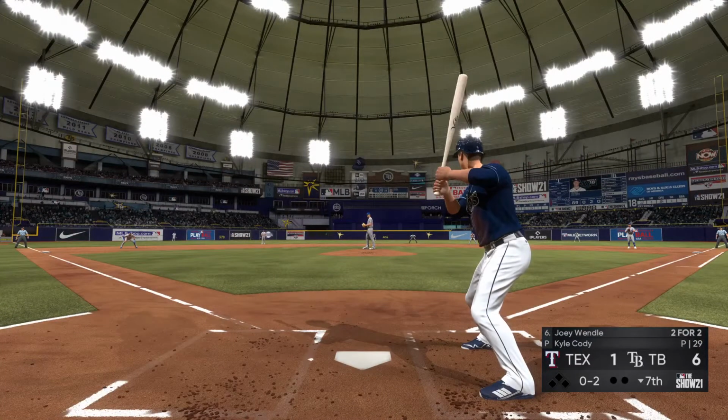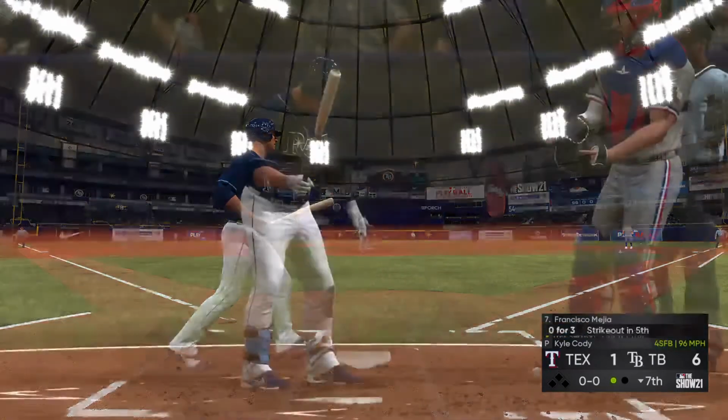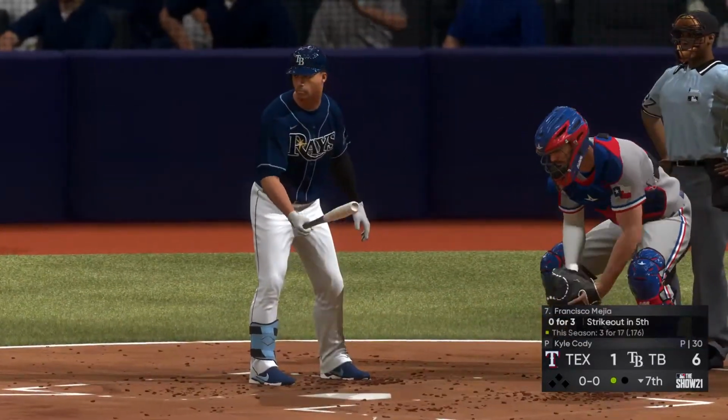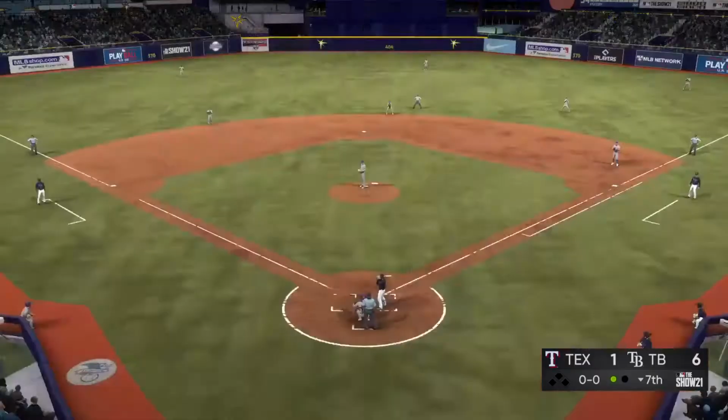The windup and the 0-2 pitch. Swing and a miss on the fastball, and that's the first out. Up next for the Rays, Francisco Mejia. He went down on strikes last.